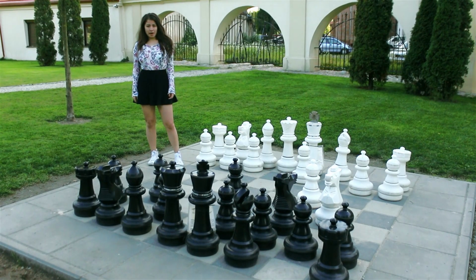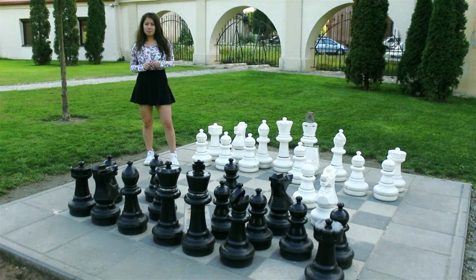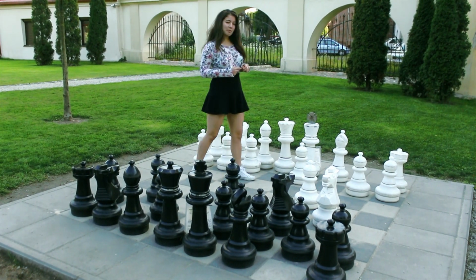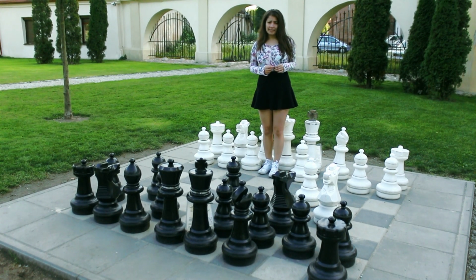In one corner of the park, a giant chess set can be found. Let's have some fun playing a game of chess. If there are a few pieces missing, you can grab the nearest stray Lithuanian to use as a pawn. For now, I guess I'll just use myself.